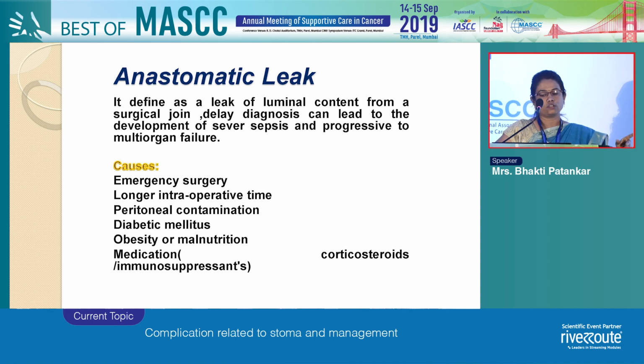The causes of anastomotic leak are emergency surgery, or if a prolonged time is taken for the surgery, in which case peritoneal contamination will occur. If the patient has diabetes mellitus, obesity, malnourishment, or a history of corticosteroids, in that case an anastomotic leak may occur. Our main role is that the patient will show signs of fever with chills, tachycardia and pain. So proper evaluation is required.